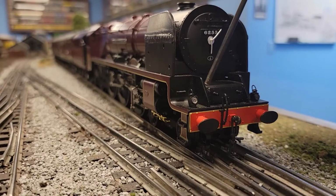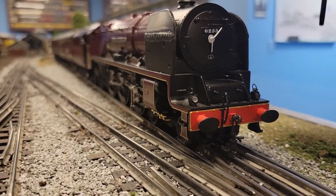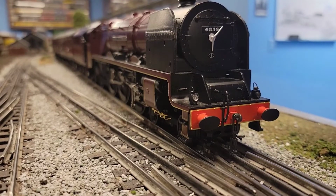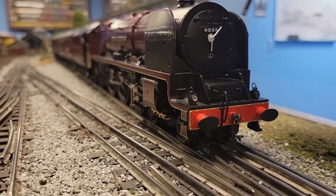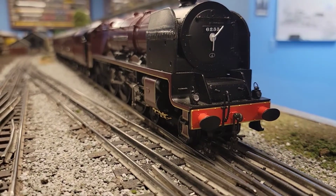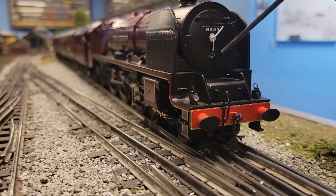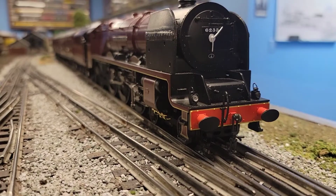You have the separately fitted lamps here, and the LEDs are inside them, which is really cool. Again, you have separately fitted handrails here. Then you have the smoke deflectors, or the elephant ears. Just really cool to see all this detail. And then you have the builder's plate right here on the front of the boiler, unlike on the sides, which you would see on an American engine. Very cool.